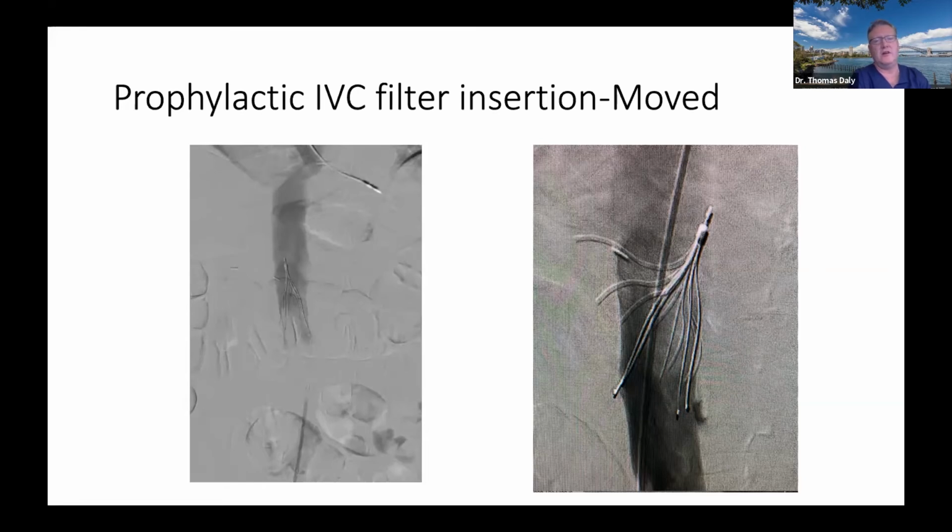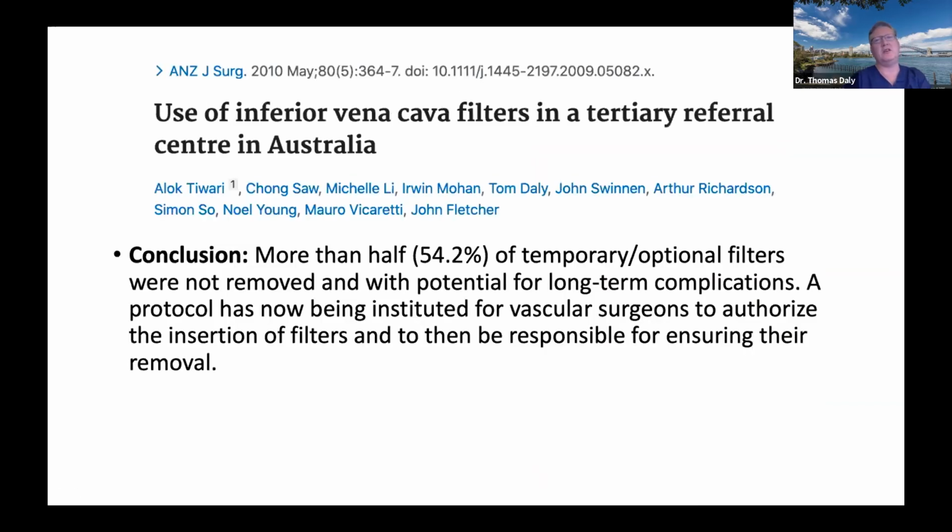The filter was inserted in the correct position, but about 2 weeks later, when it was required to remove the filter, you can see that it has moved out and jammed itself into the renal veins. Now, in this situation, this has become a permanent filter. It's not going to change his management, but this is one of the issues, particularly when you decide to prophylactically insert a filter. In our hospital, the other issue is that often patients have filters inserted, and that's the last we ever see of them.